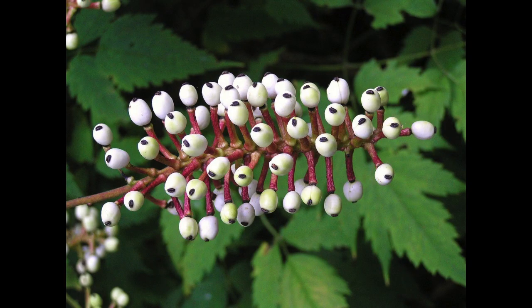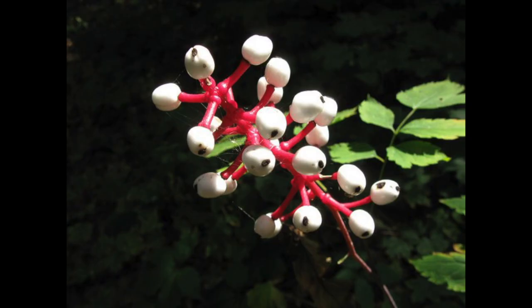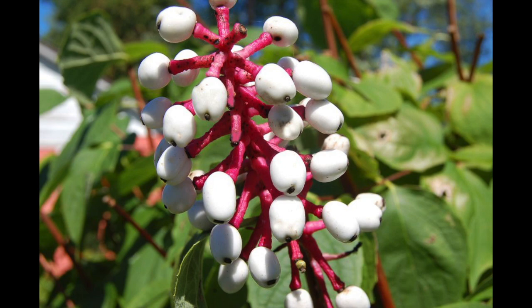Next up is the Doll's eye baneberry, one of the most, if not the most, absolutely metal plant names on the face of the planet, with maybe the exception of the Australian ironwood. Get it? Because it's an ironwood.